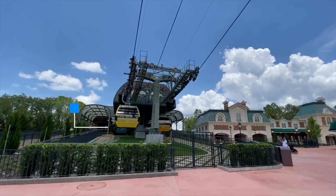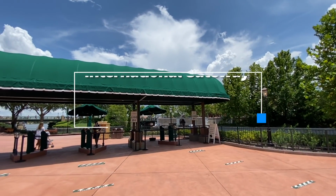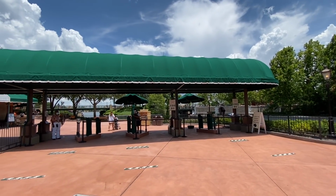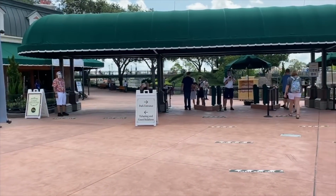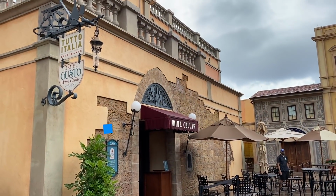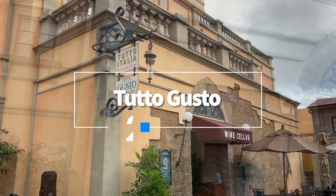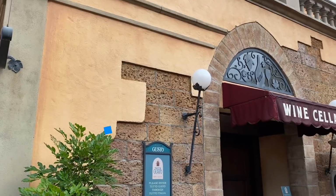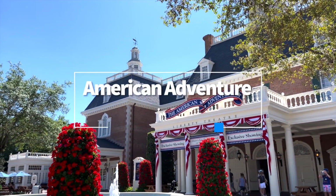Since we've been talking about the International Gateway, we'll start with the bathroom over there. It's always empty, except for at the very beginning and very end of the day, and it's huge. It's outside the entrance to Epcot and right over by guest services, kind of between guest services and the Skyliner. Bathroom number 2, the bathroom in Tutto Gusto at the Italy Pavilion. If you want to potty and feel like royalty all at once, then you're going to adore these golden and spotless restrooms.